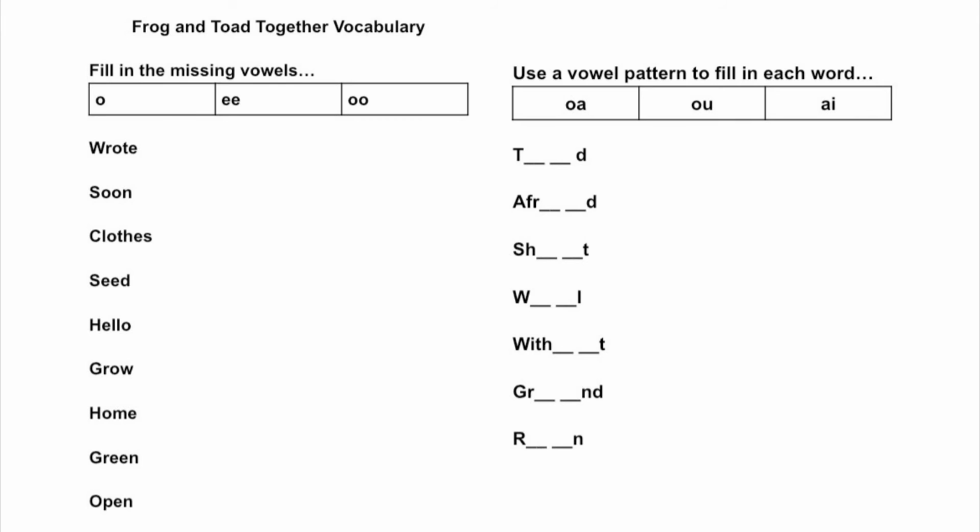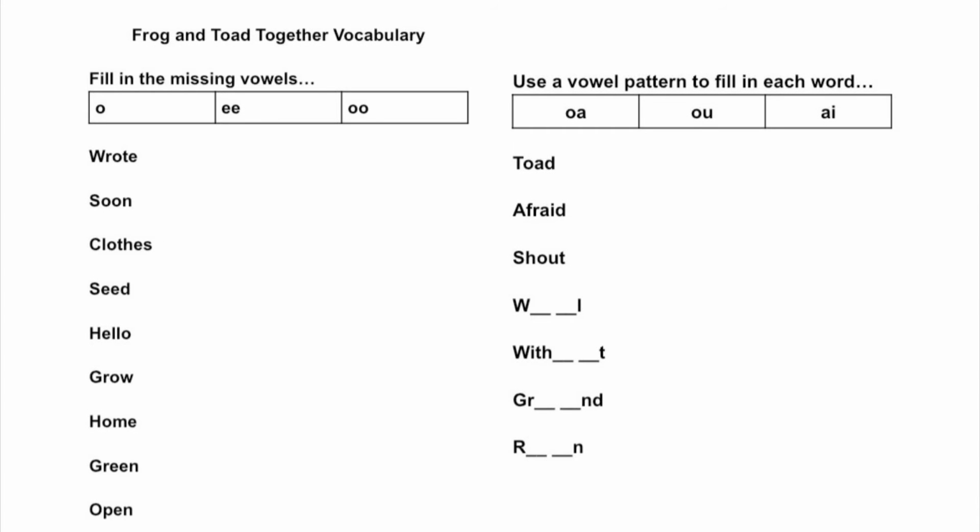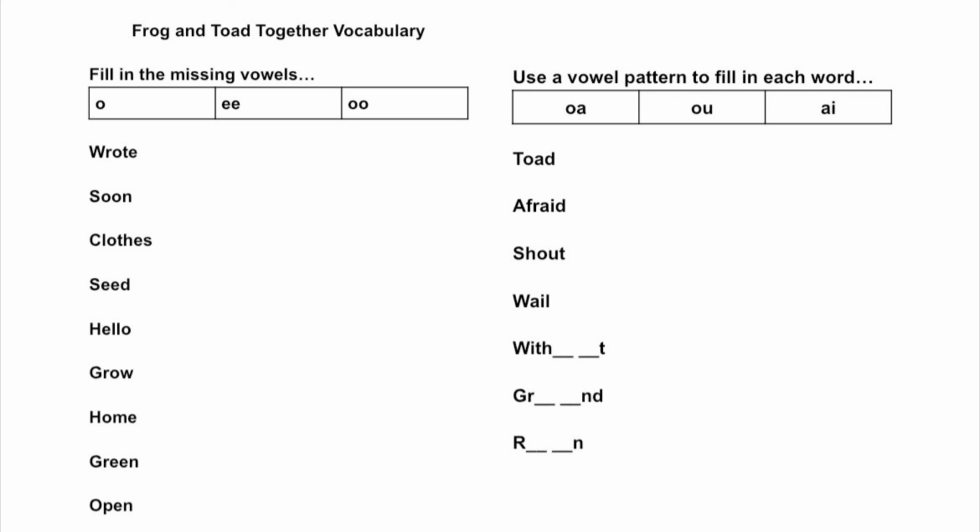Next we have, what were Frog and Toad? They were afraid, A-I, of the scary things in the mountain. Next we have T. What happens when you yell? Right, you shout. Our next word starts with a W and ends with an L. What sound goes in there? Wail, like wail and scream and cry. Good job. Our next word starts with and ends with T. What does it mean when you can't have something? Yeah, you go without, O-U, out.